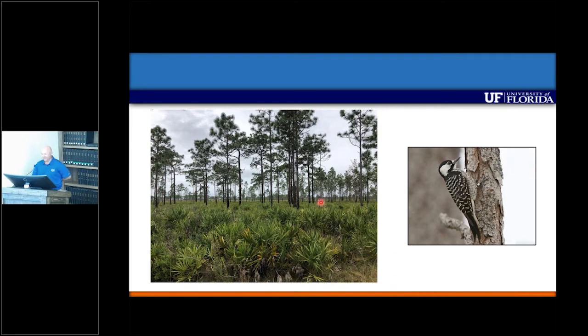There are trees with cavities on the DeLuca Preserve that have been marked. And there's been great care taken when they've been doing the prescribed burns to make sure that the fires don't get too hot around those trees that have cavities.